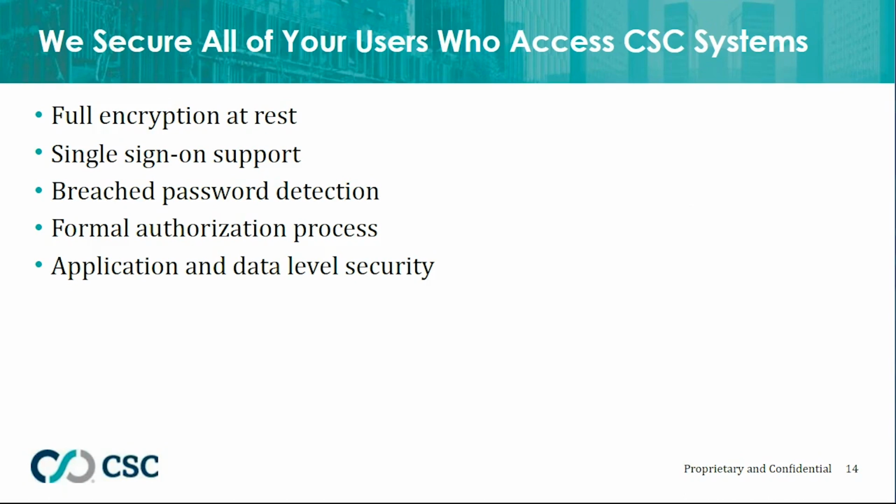We also continually do single sign-on support. So we work to make sure that our workforce just has to remember one password, or at least that one password can open up the password manager for the few systems that need it still.